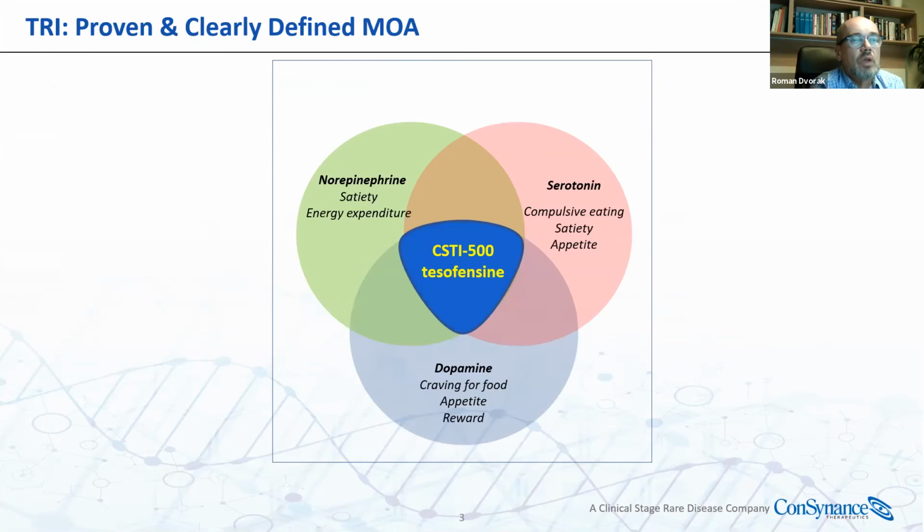So it will come as no surprise to you that, because of what's happening to these patients and how severe their problems are, you really need to attack it from multiple angles. And that's where these triple reuptake inhibitors come from. That's why we are so excited about their potential, because you really need to affect all of these neurotransmitters to deliver the clinically meaningful efficacy you all have been looking for.